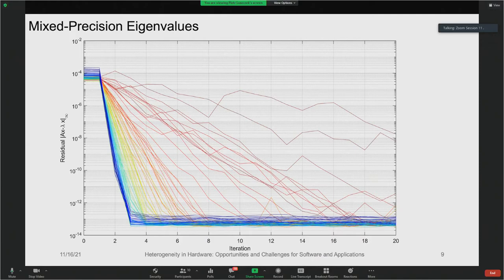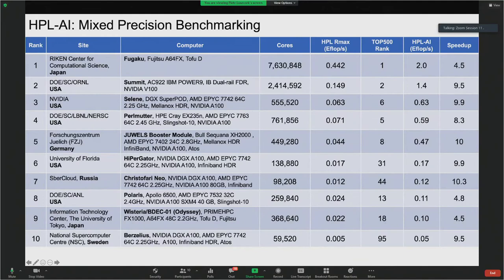And finally, we also switched to mixed precision benchmarking with the HPL AI benchmark. I think Hatem opened up with the Top500. Let me switch to the complement of Top500, HPL AI. It just so happens that Satoshi's favorite computer is also number one on this list. And in the last column, you can see that using these mixed precision ideas gives a very nice speedup, by taking advantage of multiple different parts of the chip whenever necessary and whenever possible. So that would be the end of my remarks.